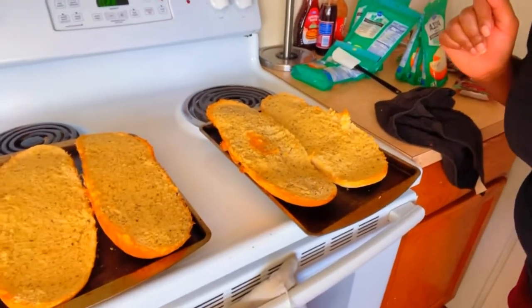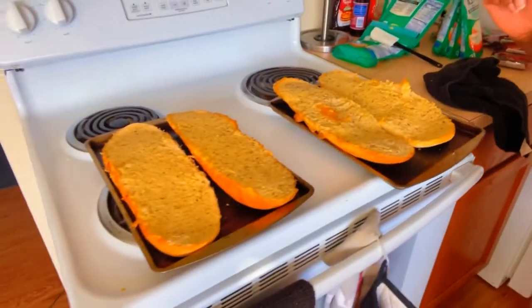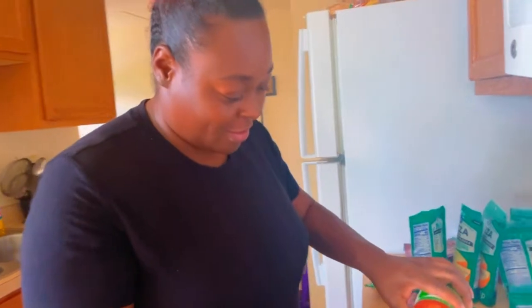Okay, guys. So I'm making the pepperoni pizza bread. I got the bread. I buttered it up already with the garlic butter and toasted it already. And now I'm about to add the pizza sauce and the toppings. Pizza sauce.